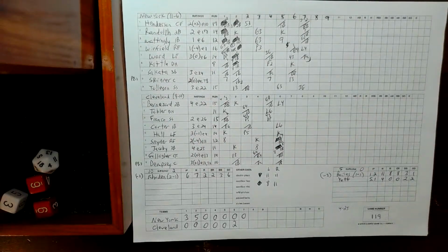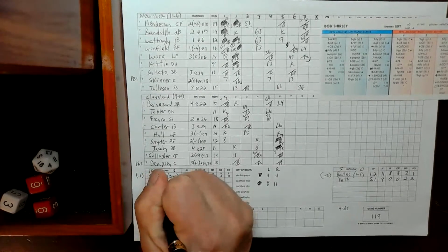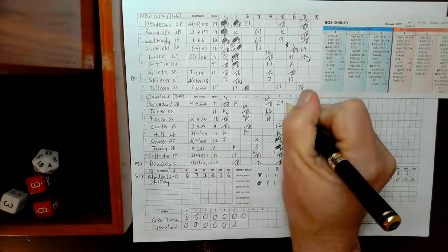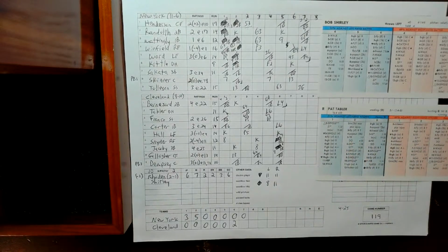So Bob Shirley, the left-hander, will be coming on. He's got long relief. He could actually finish the game if they need him to. So Bob Shirley will be coming on for the Yankees. And in the replay, he is 2-1 with no saves and a 5.79 earned run average, 9 innings pitched, 10 hits, 4 walks, 6 strikeouts. So Shirley is on, and he'll be facing Tabler, Franco, and Carter for the Cleveland Indians. 8-2 Yankees.